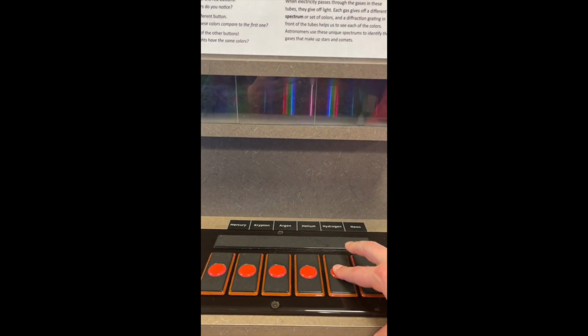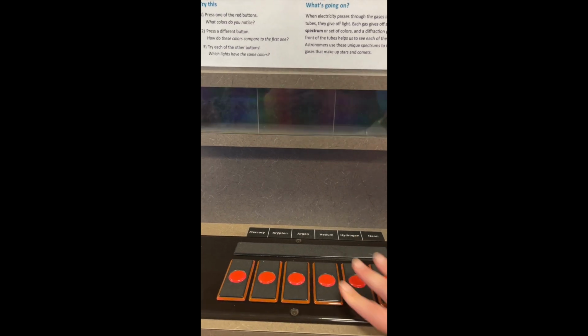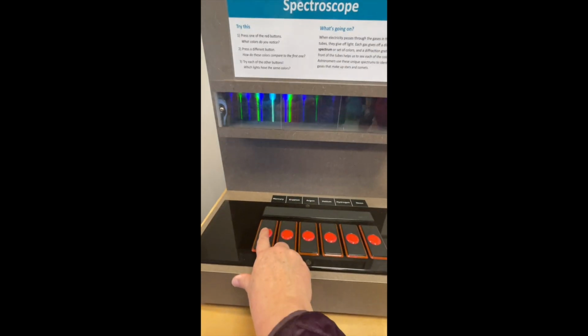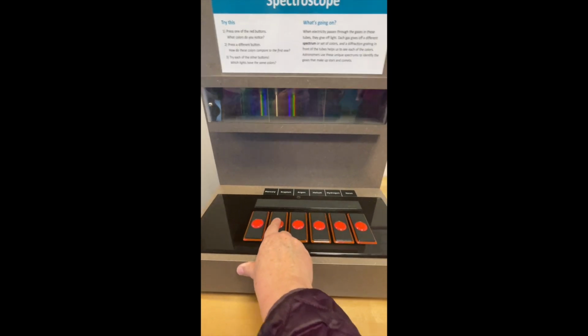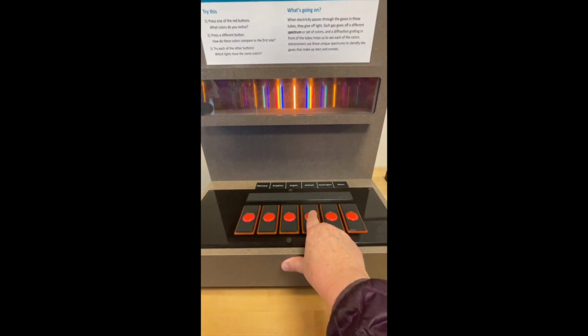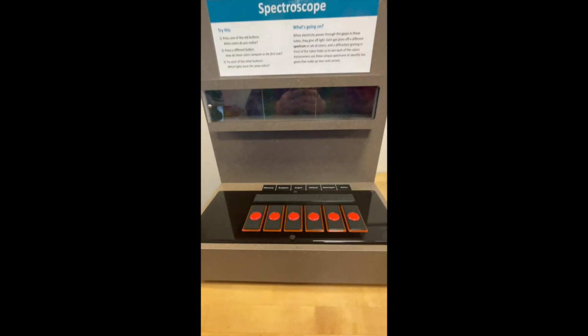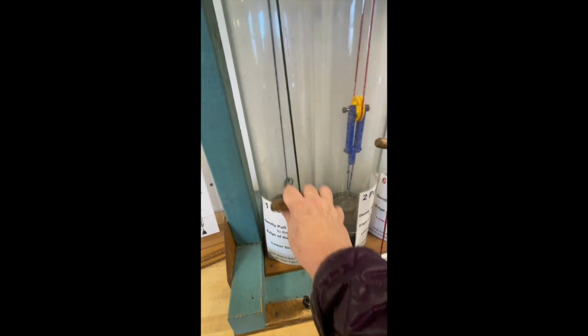Looks like that's what hydrogen is. So we got mercury, krypton, argon, helium, hydrogen, neon. No pulley.